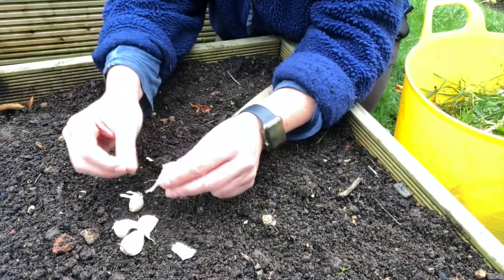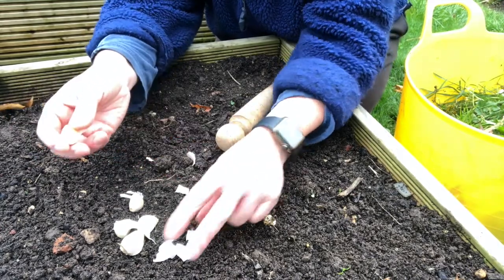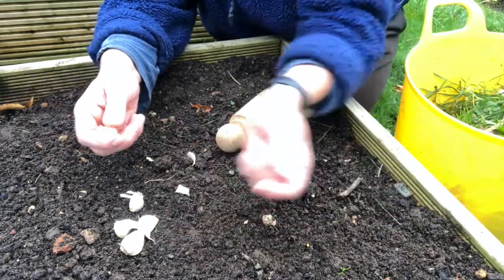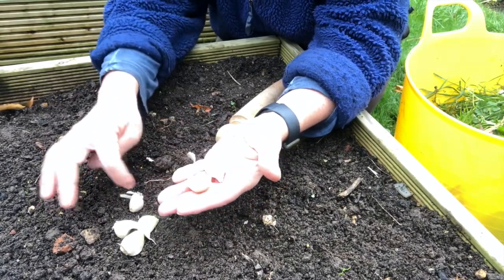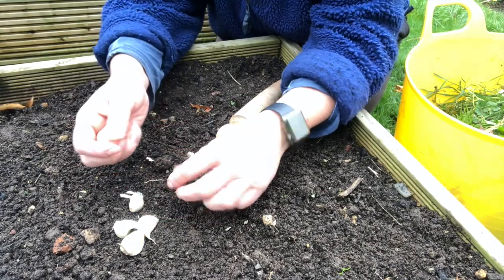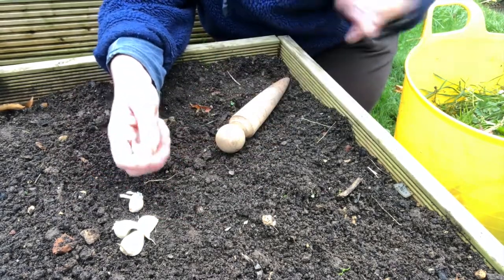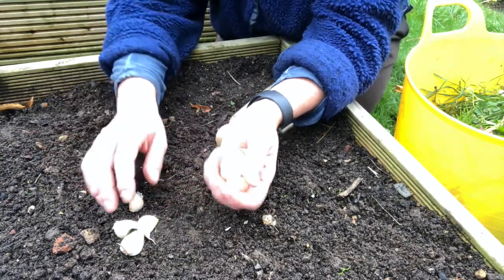What you're going to expect on how many cloves per bulb. Usually for softneck, you get about 8 to 10 cloves per bulb. 1, 2, 3, 4, 5, 6. Yeah, I've got about a dozen per bulb. On the hardneck, you don't get as many. You get about 6 to 8 cloves per bulb.